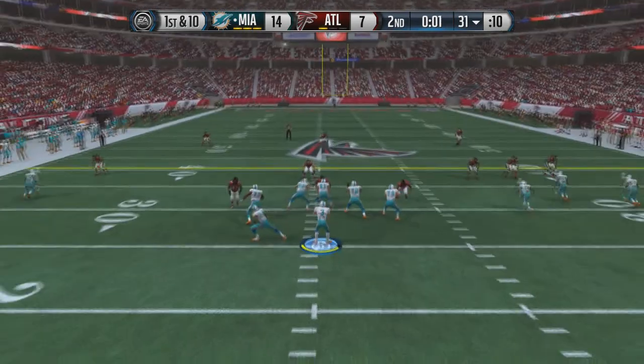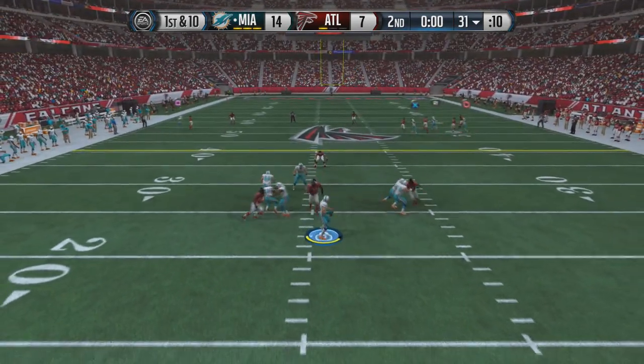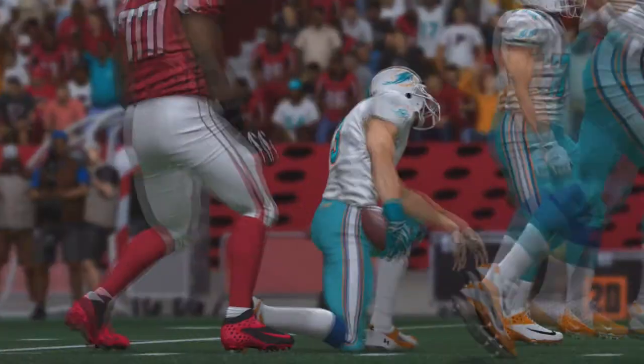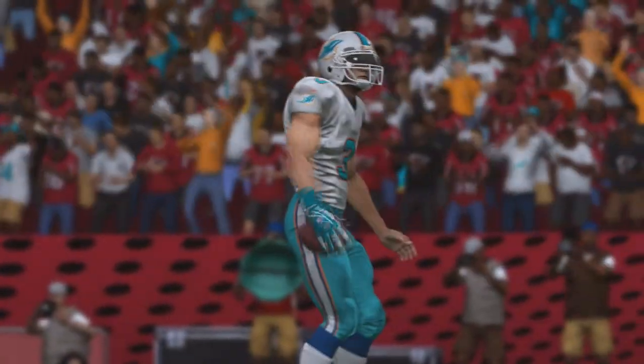Plenty of defensive backs out on the field for this one. And he's forced to the ground. That does it for the first half. Falcons trail in this one.